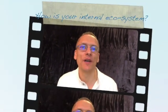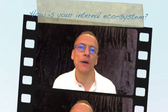How is your internal ecosystem? Is your HRV high? Is it low? And what does that even mean? Testing your heart rate variability. There are many apps now that work on most smartphones which can measure your HRV, your heart rate variability.